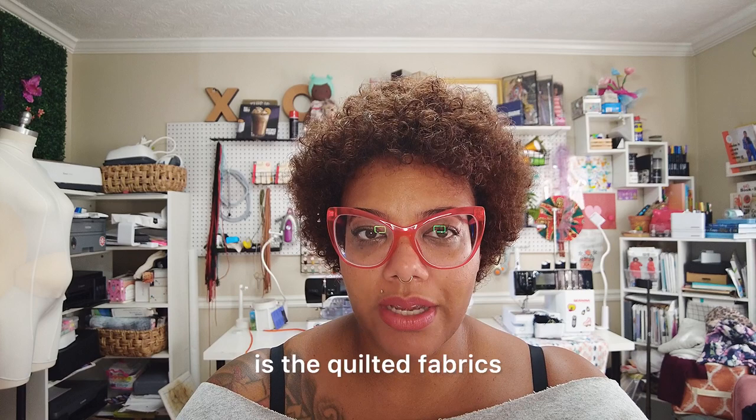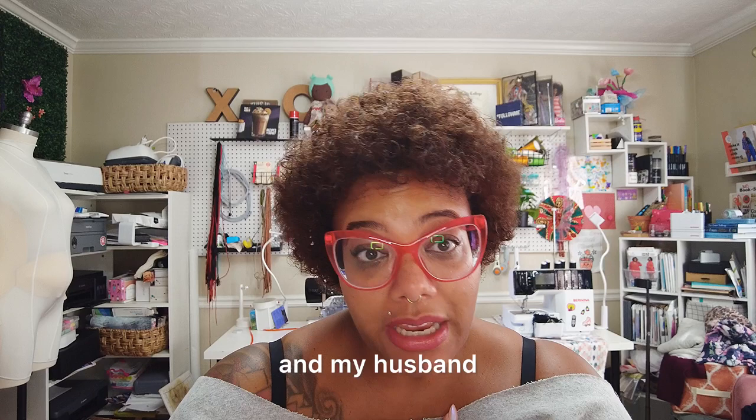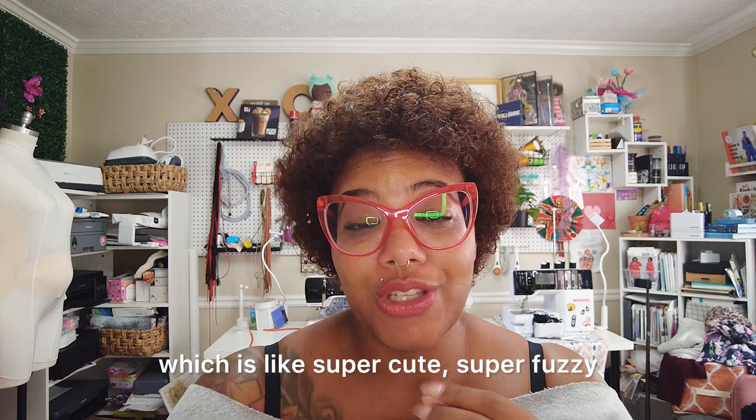Now, I personally have a beautiful two-tone denim fabric that is quilted and is dying to be made into a couple of jackets for myself, my bestie, and my husband. Also, we're talking about that teddy bear like fleece, which is super cute, super fuzzy. And then of course, double brush polyester.